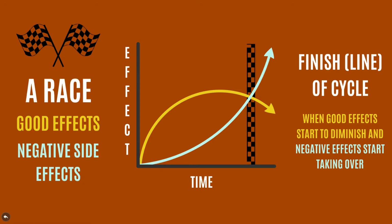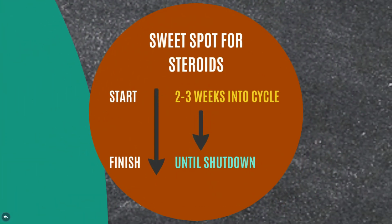It's essentially a race where you are trying to squeeze out the most muscle growth possible before the side effects become symptomatic. Most of the explosive growth of a cycle is in that sweet spot that starts about 2 to 3 weeks in and lasts until you either shut down or become unresponsive.